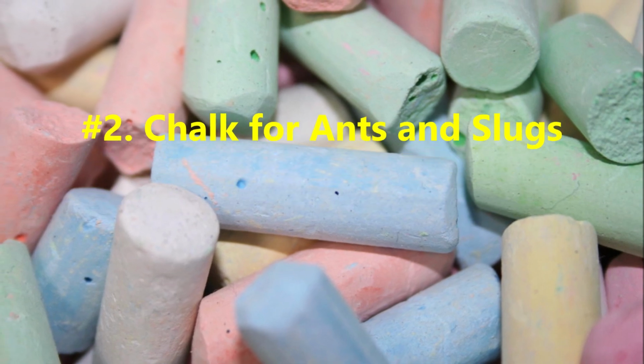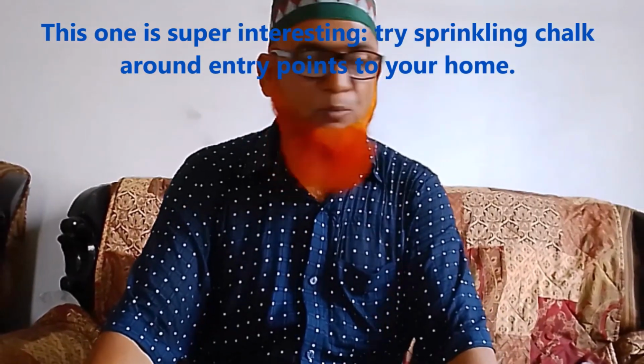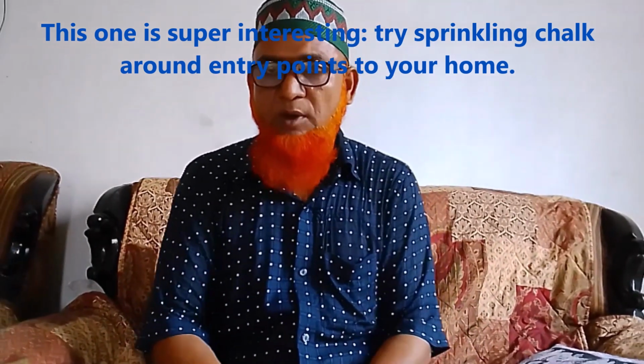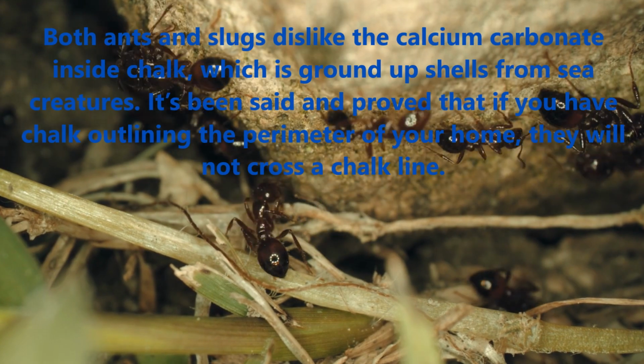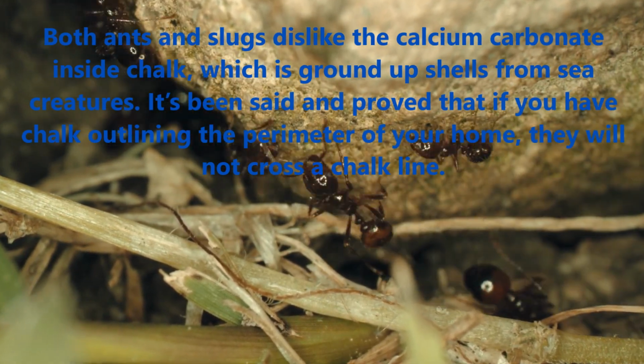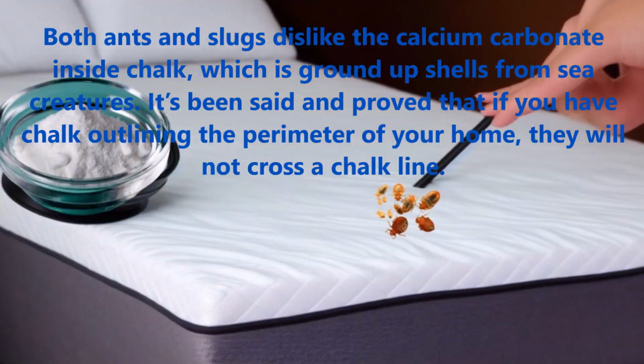Number 2, chalk for ants and slugs. This one is super interesting. Try sprinkling chalk around entry points to your home. Both ants and slugs dislike the calcium carbonate inside chalk, which is ground up cells from sea creatures.